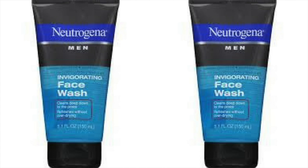Mistake number 1 on the common men's grooming mistakes, using regular bar soap to wash your face. Now the problem with this is there are binders in the soap to hold it together. These binders are harsh on your skin, making it feel tight and unhealthy. Instead, you want to use a cleanser that's specially formulated for your face. They don't contain these binders. One I use is this one by Neutrogena. Works well, only $5.